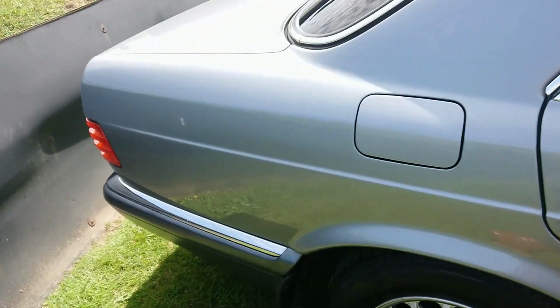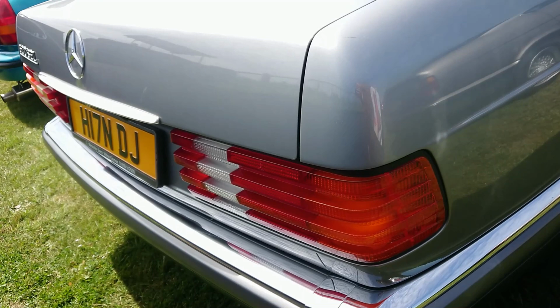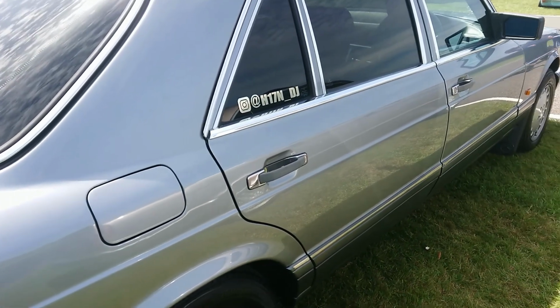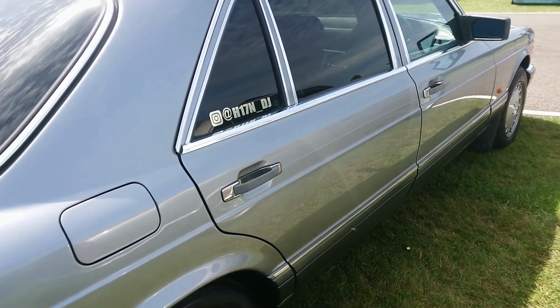Is it a W140? Yes. 300 STL. Quite a late one then. Maybe in 1990 or maybe in early 91. H17N_DJ. Hello.